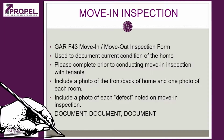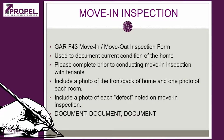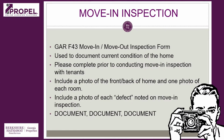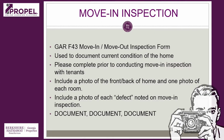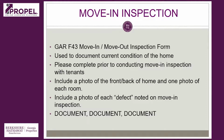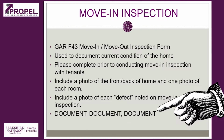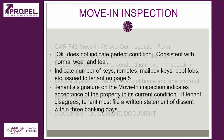Please note on the inspection form any new items that need to be documented. Please take a photo of each room and of each defect noted on the inspection form. This will provide the best documentation of all known defects and will keep any discrepancies to a minimum at the end of the tenancy. Remember, when in doubt, take a picture.